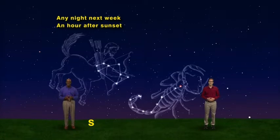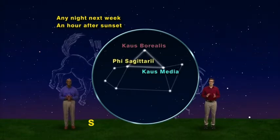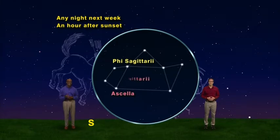Nevertheless, it's a fun pattern to spot, and with a little imagination, you can enjoy watching it cruise across the sky to pour tea on the tail of Scorpius the Scorpion. The stars Kaus Media, Alnasl, and Kaus Australis make the spout. Kaus Media, Kaus Borealis, and Phi Sagittarii make the lid. Kaus Media, Phi Sagittarii, Ascella, and Kaus Australis make the body of the teapot. And Phi Sagittarii, Ascella, Tau Sagittarii, and Nunki make the handle.